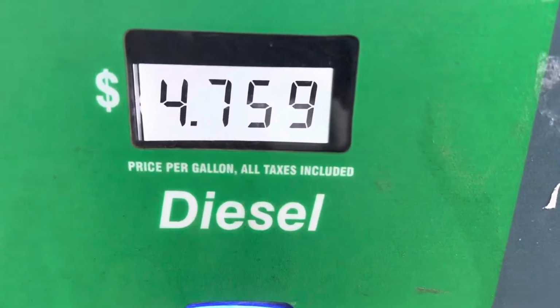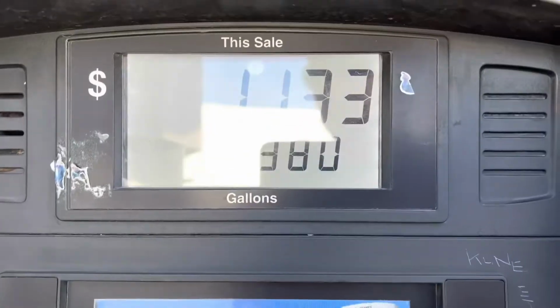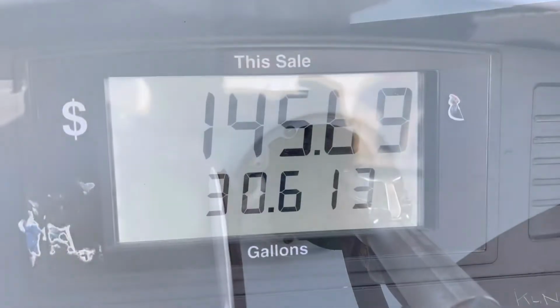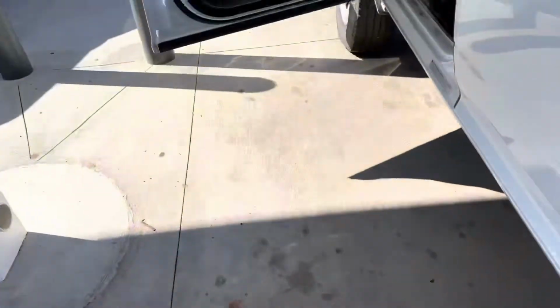Found this great deal of $4.75 a gallon for diesel. Gotta fill up. What a deal. That wasn't even a whole thing. He's got a 50-gallon tank.